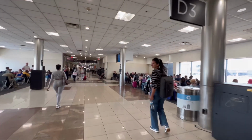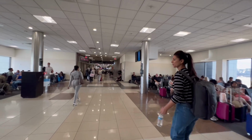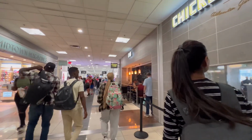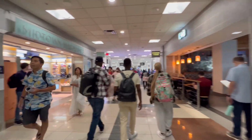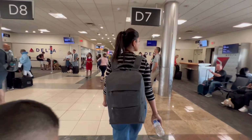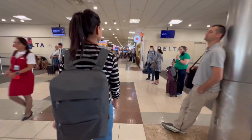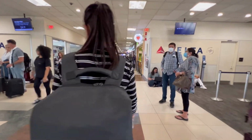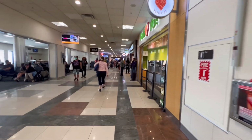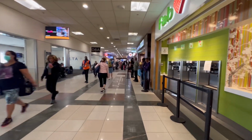So we have arrived, I don't know, it's the D gate. We've just arrived. There's chicken and beer, Atlanta, Georgia. Looks really good. There's Midtown magazines, and the airport is crowded, especially when the flight is boarding. It's a very narrow corridor, so the airport gets pretty packed. Or this walkway becomes a standstill traffic jam.